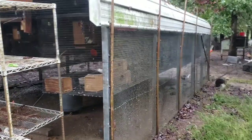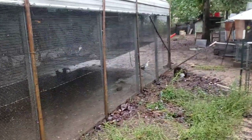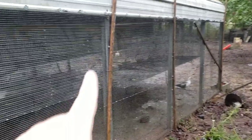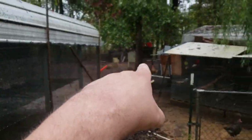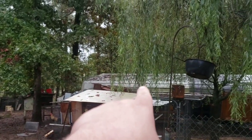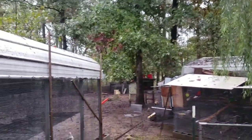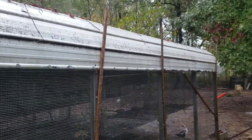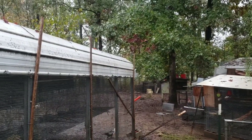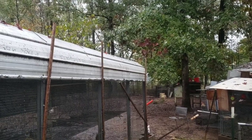You see, it's been determined that this building is just too close to my mom's house. And so what we're going to do is take this building, put it back there on the other side of that tree where that green cage is, and have it lined up with the long building here and make it even longer. That way we can come out in the winter and in the rain and just have one building to service, to feed and to water.